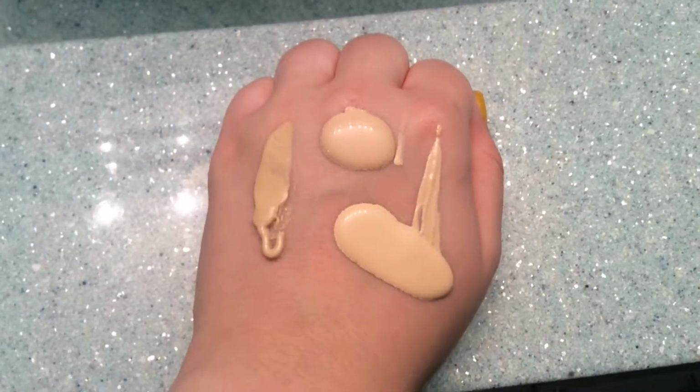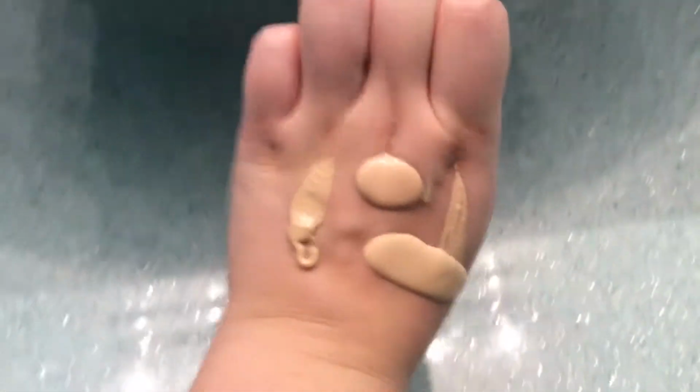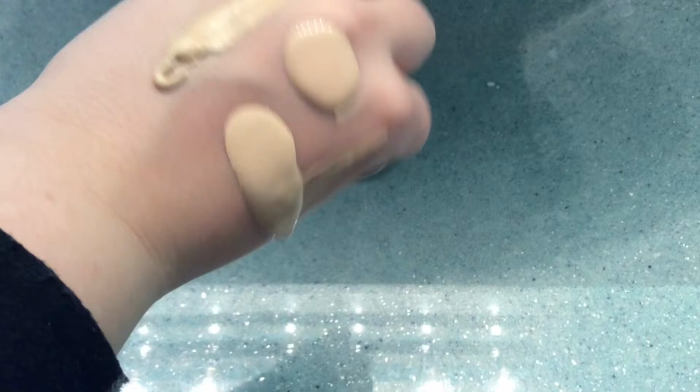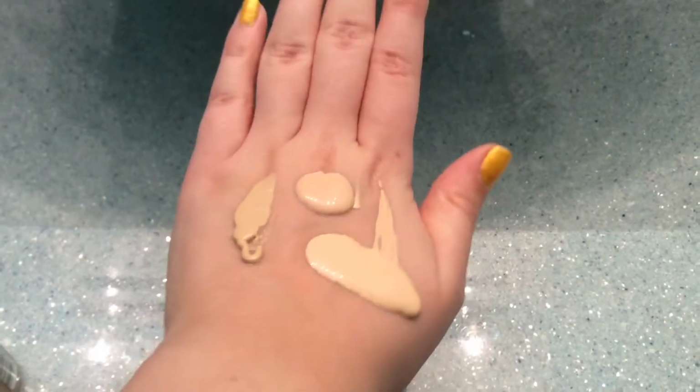Basically this is all of the foundations next to each other. The thick one is the Tarte, the top one is the Fit Me, the runny one is the True Match, and the True Blend is the streak. But yeah, that is my comparison.